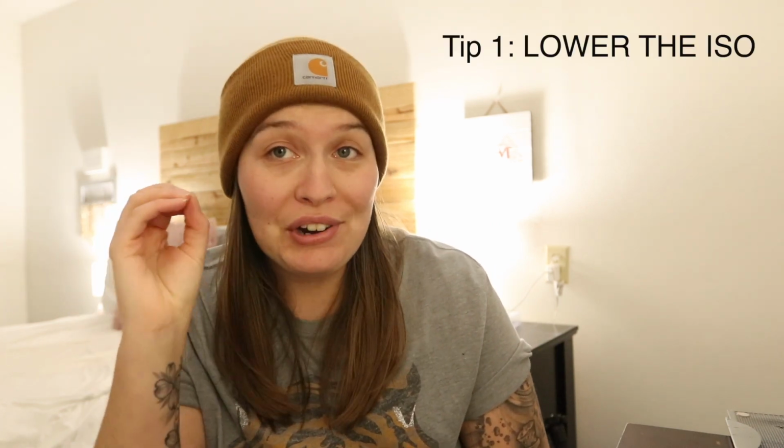In today's video, we're going to be talking about how to instantly take better pictures. I'm talking the second you change these things, you're going to have a better picture. No matter what camera you have, no matter what you're doing, it's going to help you out significantly. And step number one is going to be lower your ISO.